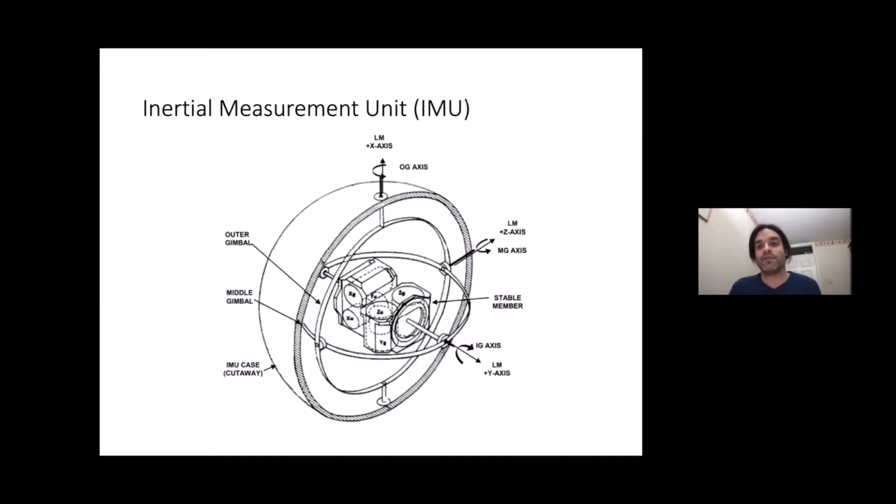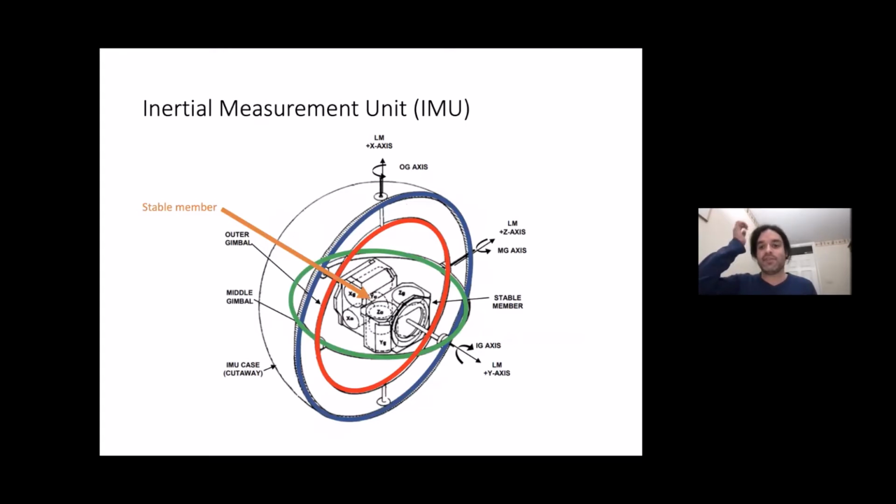The other device you may not have seen is the IMU. The IMU has 3 concentric rings which can rotate around inside each other. And in the center of the IMU is the stable member. The stable member has gyroscopes on it that spin really fast, and that keeps the stable member completely rigid in space. So no matter how the spacecraft turns, the stable member stays completely in one orientation.